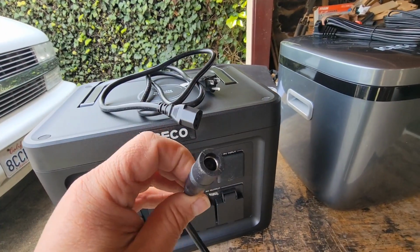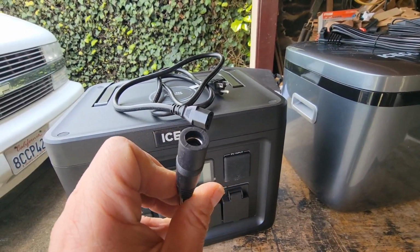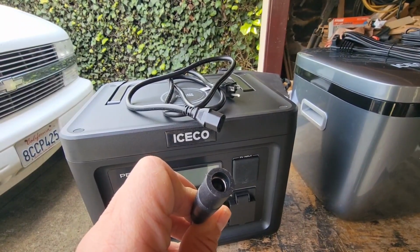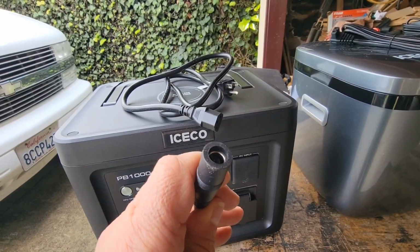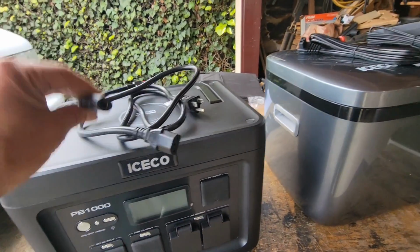I'm not a full-time van lifer. I'm not super familiar with this sort of thing. So I wasn't sure if the other cables I have that came with my current solar generator, which happens to be a Blue Eddy, would work with this. It looks like they do. I'll talk about that in a moment.